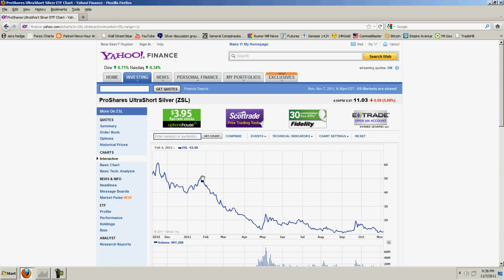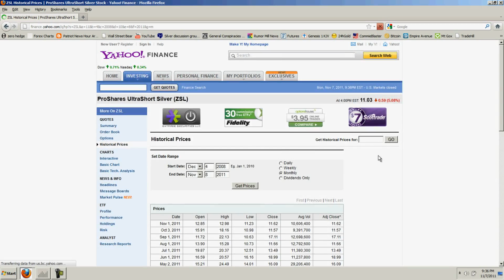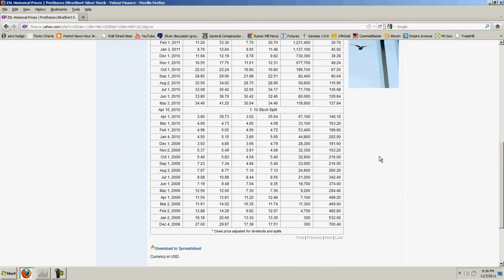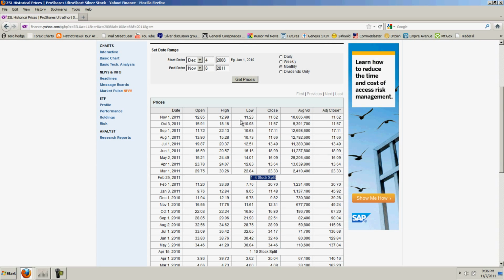Now, if we look over at the historical prices on the ZSL, and we'll do the monthly as well, you can really see it on the ZSL. We have had the price of the ZSL fall all the way down to 3. Then they had a 1-for-10 stock split, put it back up to 30. It fell all the way to 7. They had a 1 to 4 stock split, and now it's falling all the way again.